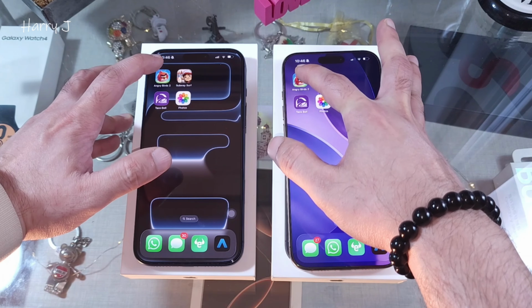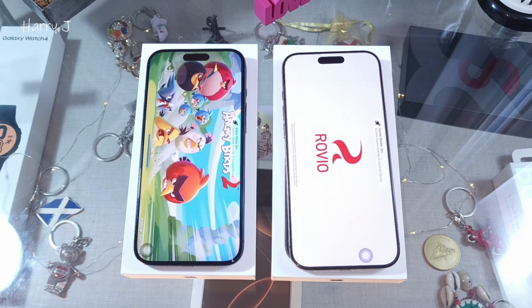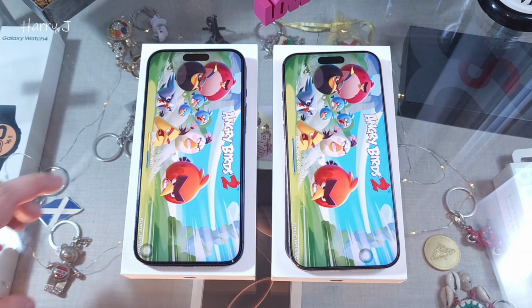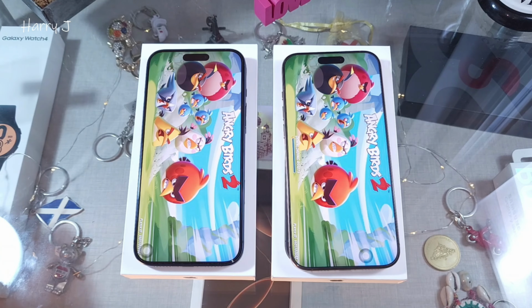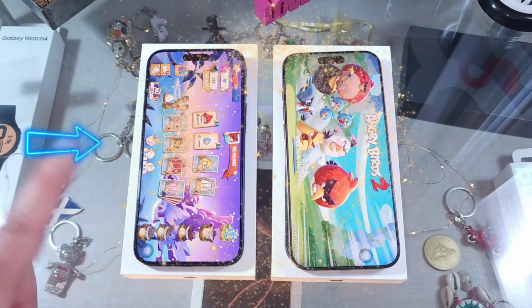Let's see 1, 2 and 3. I don't know which one was the faster, but it still is loading. We see loading time, loading performance. They're connected to the same Wi-Fi. This one is downloading 50%, almost there. This is far behind. So normally I don't play this game. iPhone 17 Pro Max is the clear winner.